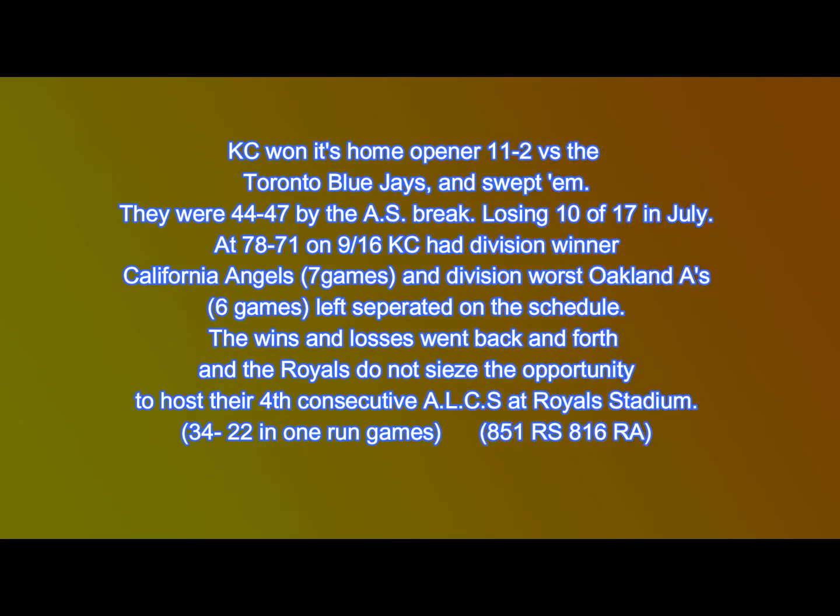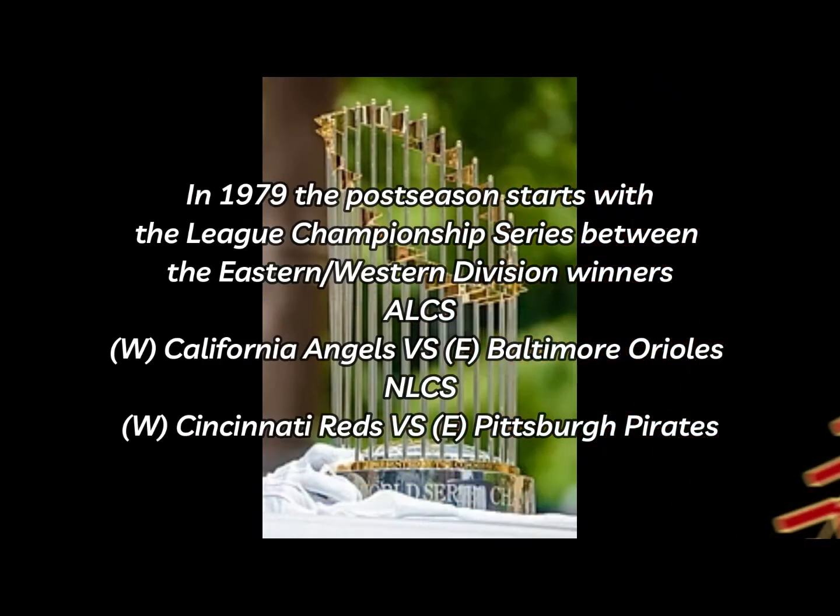Kansas City won its home opener 11-2 versus the Toronto Blue Jays and swept them to start the season off right. They were 44-47 by the All-Star break, losing 10 of 17 in July though. At 78-71 on September 16th, KC had division winner California Angels and the division worst Oakland A's left on the schedule with 7-6 games. The wins and losses went back and forth though, and the Royals did not seize the opportunity to host their fourth consecutive ALCS at Royal Stadium. They did go 34-22 in one-run games, 851 runs scored and 816 given up.